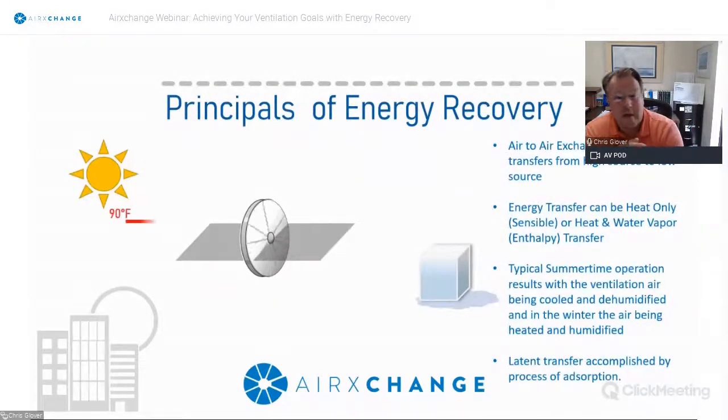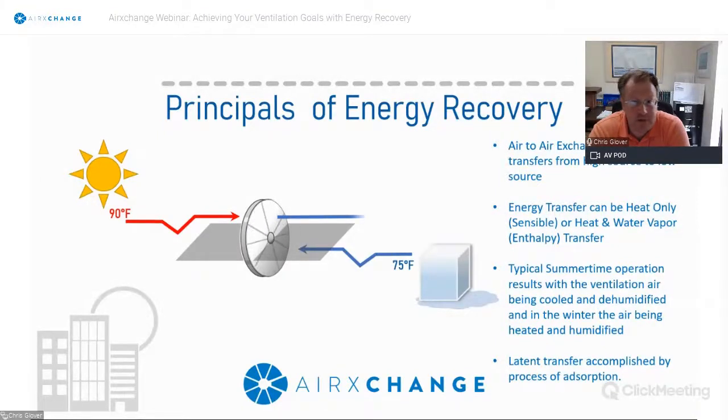Energy recovery is really a fancy name for an air-to-air heat exchanger, which functions on a basic thermodynamic principle. It operates by transferring energy from a high source to a low source. Looking at that example on the left, the outside air is warmer than the indoor air. As that outside air passes along the heat exchanger surface, it transfers the heat energy from the outside air to the leaving exhaust air, which essentially cools it down. Now the ventilation air is leaving at a much more ideal condition.